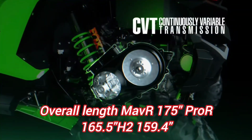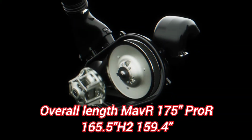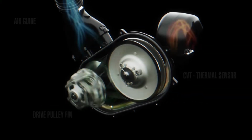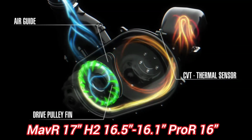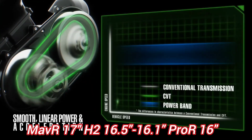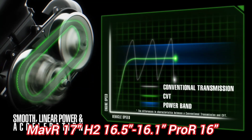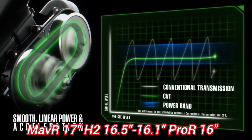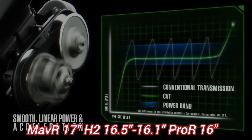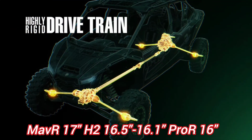Now, the next important number is clearance, especially when you come over like a hump section and potentially high center. Even though Mav R is the longest, it has 17 inches of clearance and the best in the category. H2's max clearance is 16.5, standard is 16.1, and a Pro R is 16 inches, which of course as you change tires you can easily change that with a lift kit or other modifications.